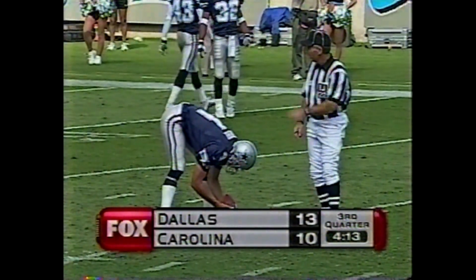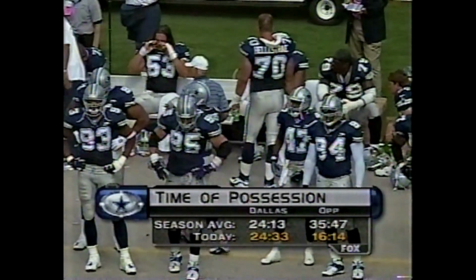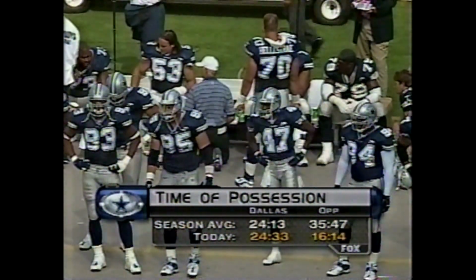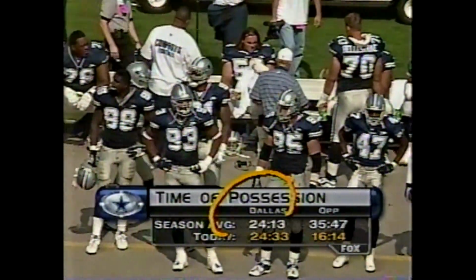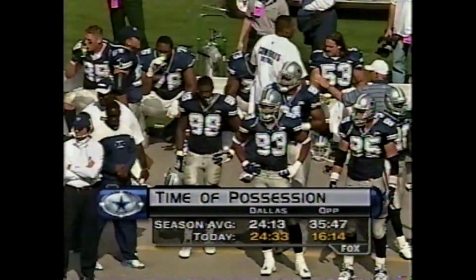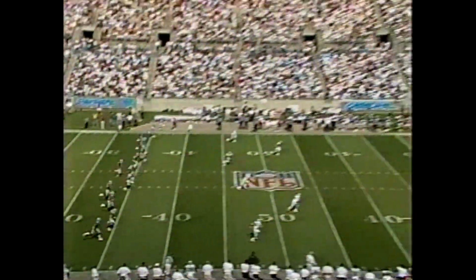Now leading by 3. They used up nearly 8 minutes of the clock on their last drive. Well, they did it on the ground game. Their offensive line, you can see a lot of them there. They control the ball. Look at this. I mean, they've already matched their time of possession for their season average. And they have kept their defense off the field.